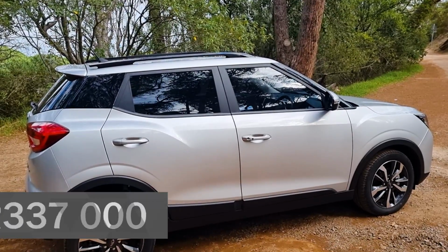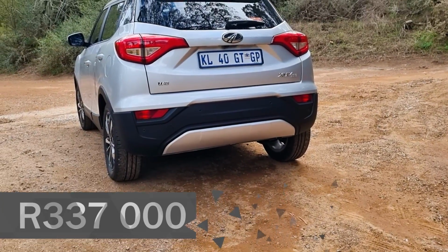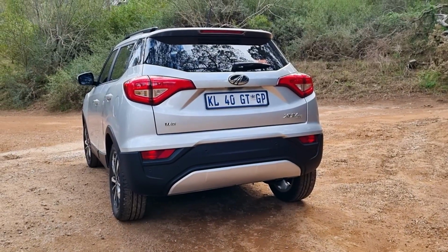The pricing for this car specifically, this top of the range one, is just under 337,000 Rand, brand new. So it is kind of good value for money. The problem is now that the rivals are just too good. The Kia Sonet, the Chery Tiggo 4 Pro, the Hyundai Venue, they're all too good for me to consider this. I wouldn't recommend this over and above those by any means.